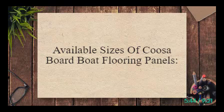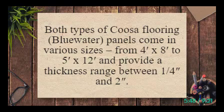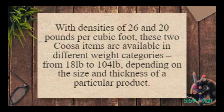Available sizes of Coosa board boat flooring panels. Both types of Coosa flooring Blue Water panels come in various sizes, from 4x8 to 5x12, and provide a thickness range between 1/4 of an inch and 2 inches. With densities of 26 and 20 pounds per cubic foot, these two Coosa items are available in different weight categories, from 18 pounds to 104 pounds, depending on the size and thickness of a particular product.